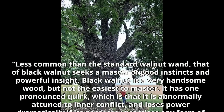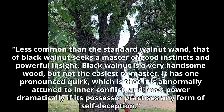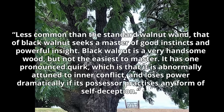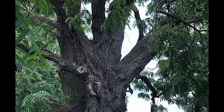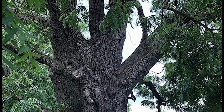It has one pronounced quirk, which is that it is abnormally attuned to inner conflict, and loses power dramatically if its possessor practices any form of self-deception. This wandwood is said to be particularly useful when it comes to charm work. There are no known witches or wizards in canon that use this wandwood."